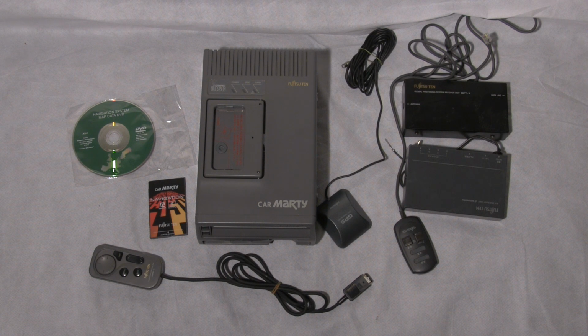I'll put some videos on at the end. There's not much point going through the video apart from the navigation software, which I will look at in slightly more detail, because it's the same as the FM Towns Marty stuff, and we've done a lot of videos on those, and we'll do certainly a lot more because I love these systems.